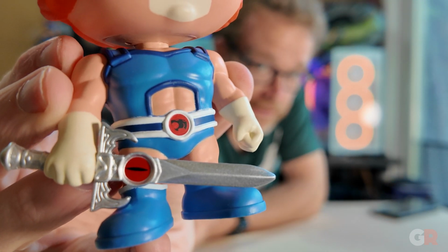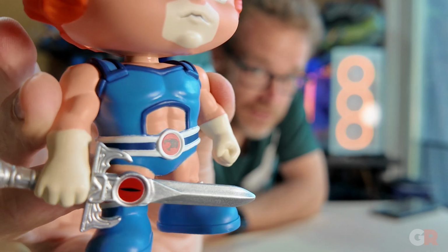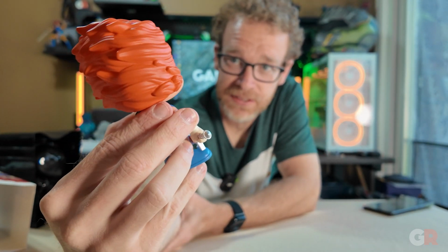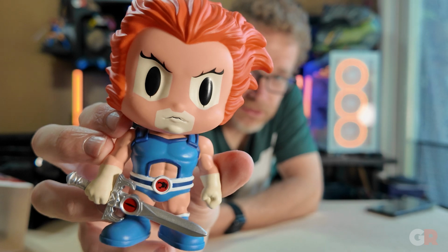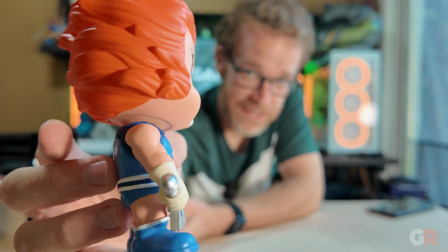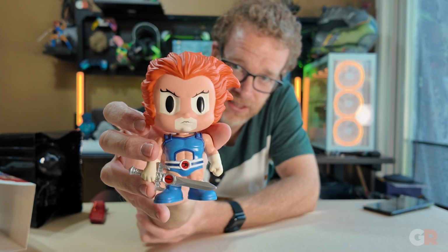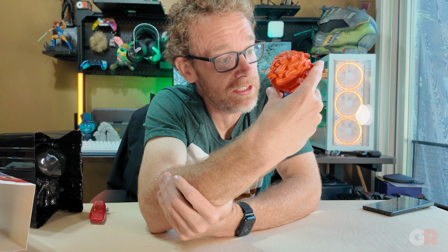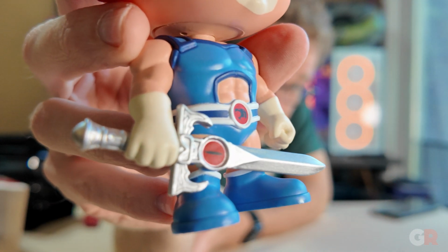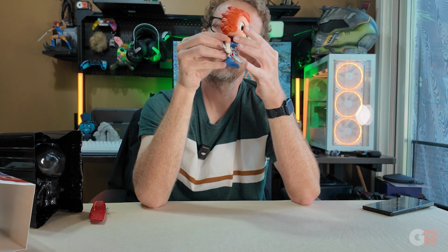You got the non-lengthened Sword of Omens, and then he's in his traditional blue outfit, with texture in the hair, no little sheath, so he's not ready to go into battle. He's just chilling. He's a little guy, so he's not ready to battle just yet. He's there for looks. There was a little hair on the back, and I like the details, especially in the sword. You can see all the little intricate metalwork, and then his face. This is super fun. This is definitely going with the collection. I love this a lot.